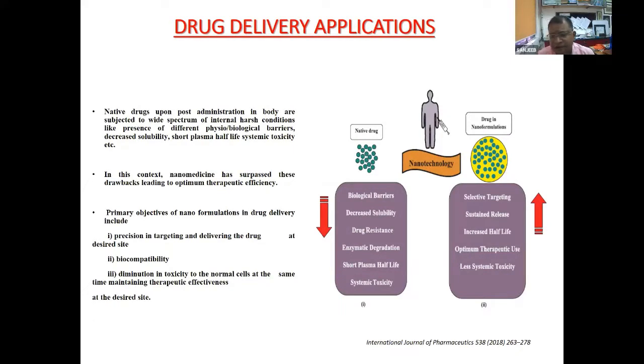I have already explained the basic difference between native drug and drug in nanoformulations. Basic drugs have these problems: biological barriers, decreased solubility, drug resistance, enzymatic degradation, short plasma half-life, and systemic toxicity. When you take some drugs, they do not target any particular part of your body. So going through the circulation, it can bind with your diseased cells or cancer cells, depending on what type of disease you have. At the same time, it can also react with your normal cells.